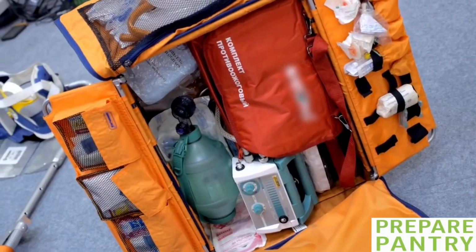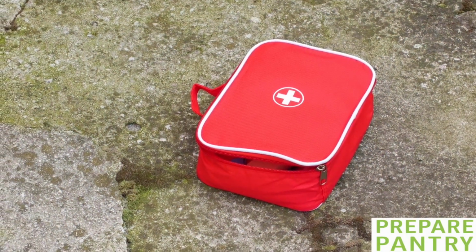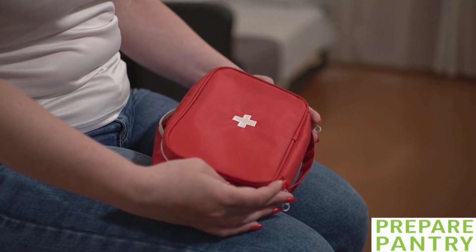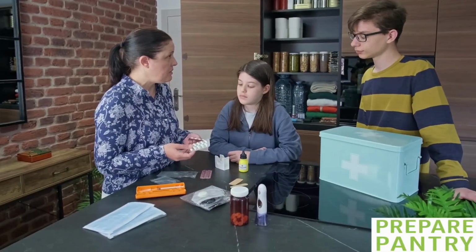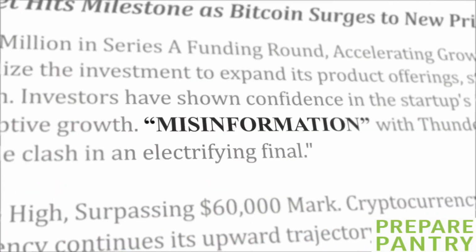The fourth category is pre-assembled survival kits. These are tempting because they appear to offer a legitimate shortcut. One purchase, one box, one moment of decision, and suddenly you feel covered. The marketing language leans heavily on piece count, 100 pieces, 200 pieces. The implied message is that a higher number of items equals a higher level of preparedness. It does not work that way.